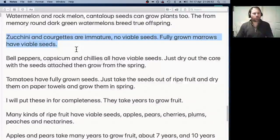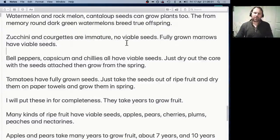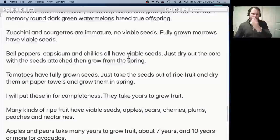Zucchinis and courgettes are immature, not fully grown fruit, so they don't have viable seeds. But fully grown marrows do. A zucchini is about that big, but a fully grown marrow is huge, like half a meter long and this round, pumpkin size or even bigger, and they have viable seeds in them. The seeds are a little bit hard. You eat the seeds in a zucchini and don't even notice them.